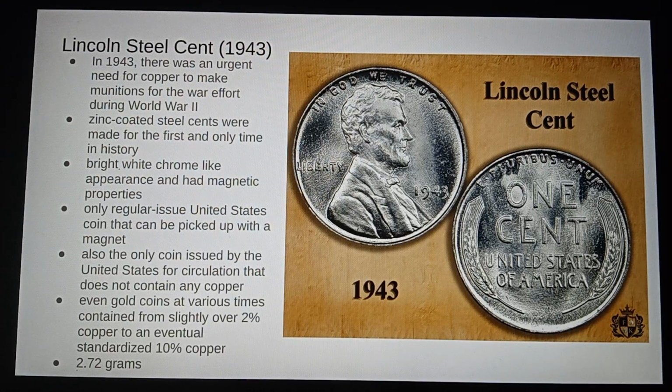So these coins, since they were zinc-coated steel, only weighed 2.72 grams, and these are really hard to come by. People kind of liked them at first, but it was really hard for some people to distinguish these coins from dimes just by color because it was so close in size and color. So people were really upset with that, and it also didn't help the fact that they rusted over very, very quickly because of the zinc and steel content. So it made them look like old dimes, so people were still upset about that.